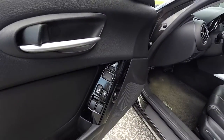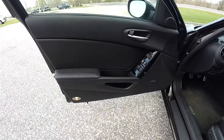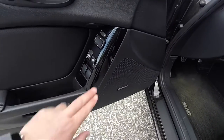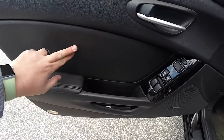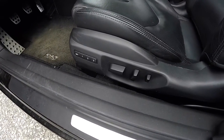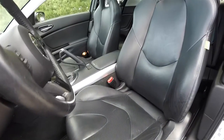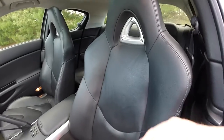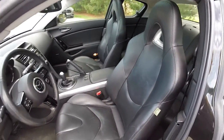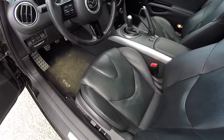And inside you have power heated mirrors, power windows, and power door locks. Does have the Bose premium audio system, piano black trim, perforated door trim. You've also got an 8-way power driver seat with 3 driver memory. More rotor influences in the seat back. You've also got them on the shift handle as well. Very supportive perforated bucket seats.